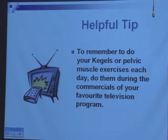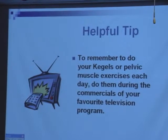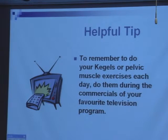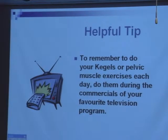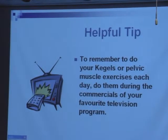A suggestion is just to do them when you're watching TV. If you're a TV watcher, watching football games, hockey games, do them during the commercials. If you can sort of associate them with a particular time. Sometimes with women I say, whenever you finish emptying your bladder and you're cleaning up and leaving the washroom, washing your hair and putting your makeup on, do them then.